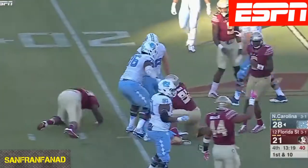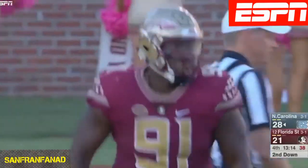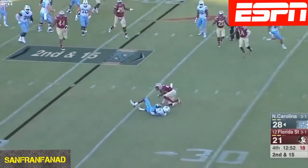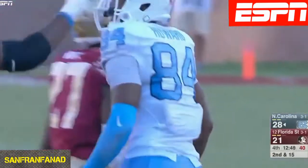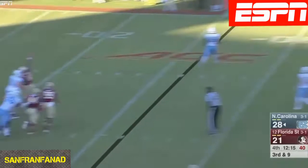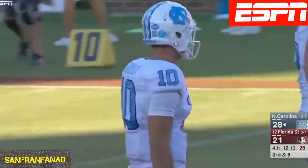And he's sacked back at the 20. Going to be a loss of about 5. Derek Nottie. That pass is complete at the 26-yard line to Bug Howard. Switzer already over 100 yards receiving today. Trubisky waiting, misfiring, and that wasn't even close.